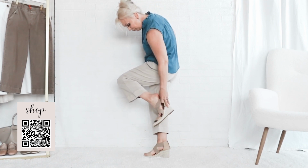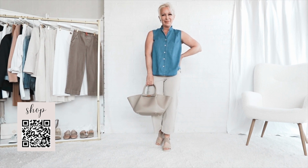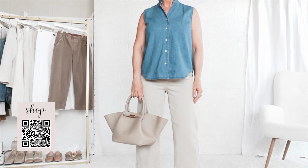Again, shirt is still untucked for comfort. And with the untucked shirt, it just gives this more of that easy, breezy, laid-back, effortless style look. And this is a great outfit for lunch, for an outdoor dinner.